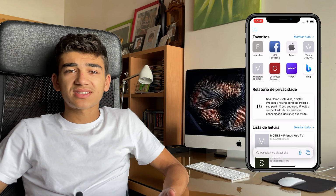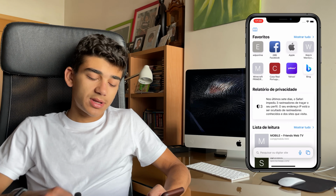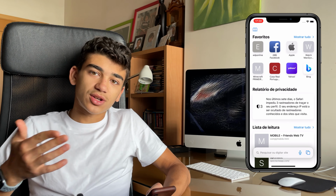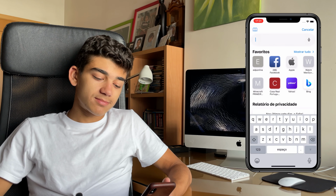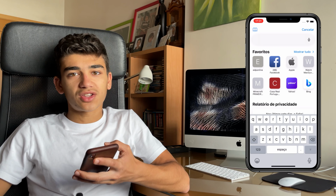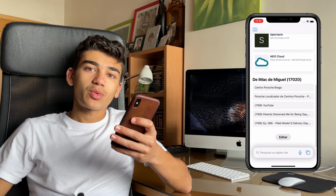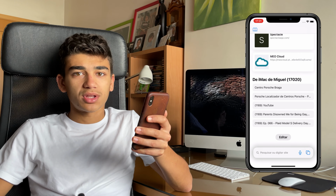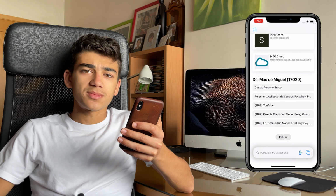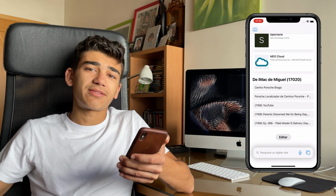Well, the first thing we can see is that the new Safari has a new design. The top bar, as you can see on the screen right now, is on the bottom. So if I want to touch it, it's pretty easy. I don't have to stretch out my hand to the top. So, for example, if I want to scroll down and then change the website, I just click on the top bar at the bottom, which is much easier than having to reach out, especially on big phones like the iPhone 12 Pro Max.